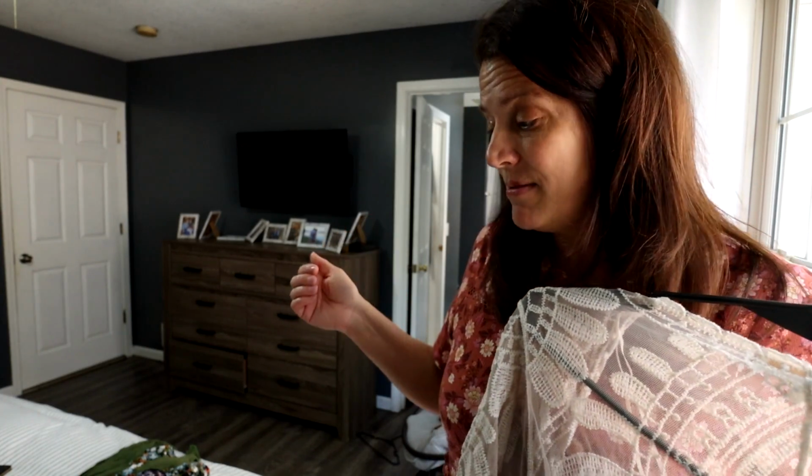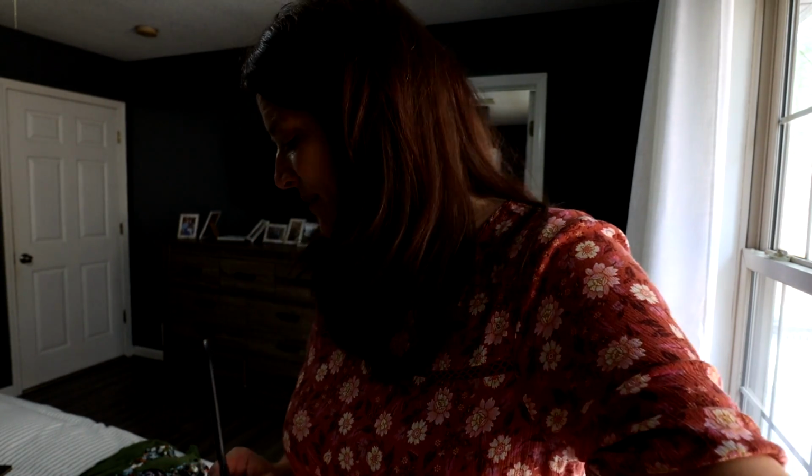I had to go through and pick out, okay, what am I never gonna wear again? What am I gonna wear again? That's what I had to do with this stuff. I had to decide to keep some, not give some. I have a pile of ones. I have some in there that I'm not really sure about because, I'll show you, hold on.